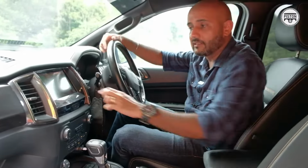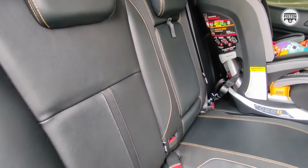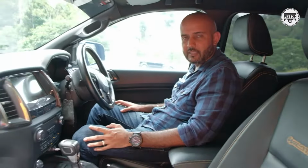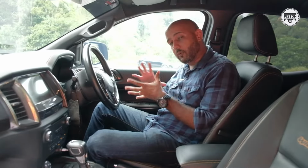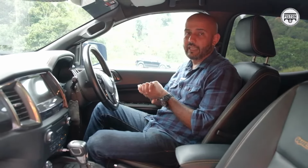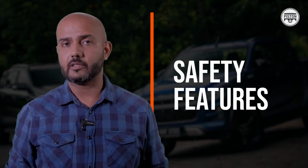Even the seats are nice, but after all these years, of course, they're looking a bit faded, and when compared to the wonderful seats in the X-Terrain, you don't get as much shoulder support in the Ranger Wildtrak. Of course, you don't get roof-mounted speakers as well. But what the Ranger Wildtrak has over the X-Terrain is anti-noise cancellation technology. And now we talk a little about the safety systems that both trucks have to offer.